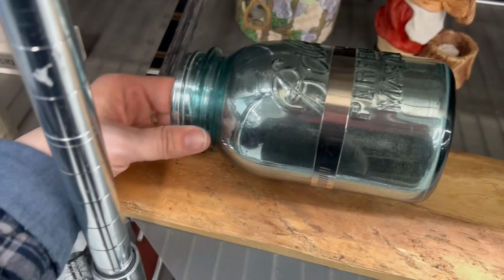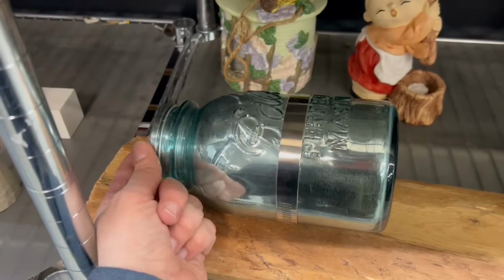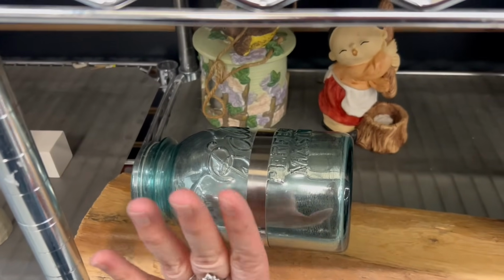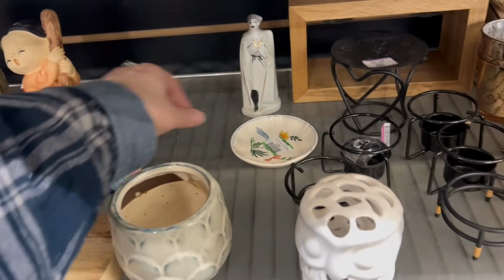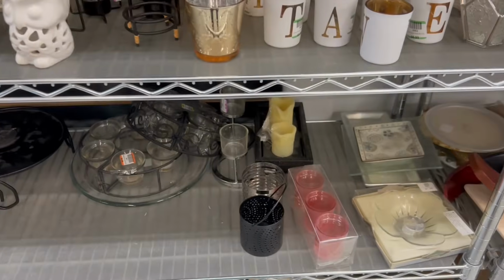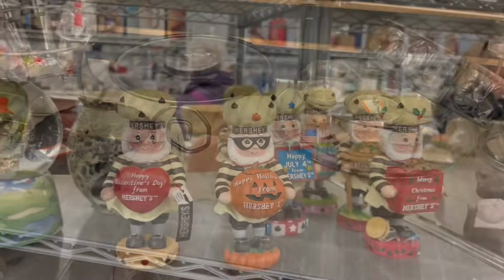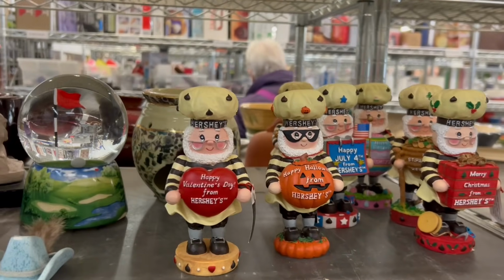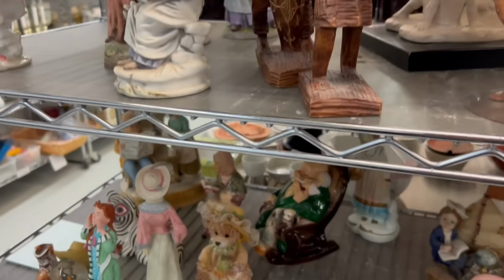This looks like something someone made. That's cool. I think they put mirror paint into a blue glass ball, a blue ball jar. Cool. These guys are still here. $14.99 a piece. They haven't marked them down yet. They are standing firm. They're going to wind up in the landfill.